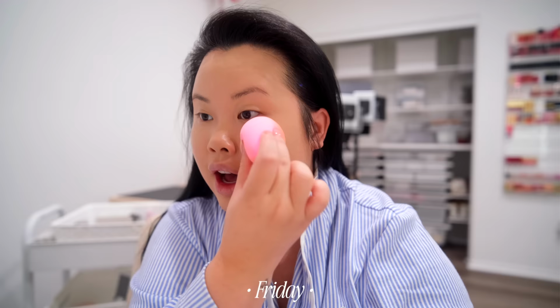Sausage is bomb. Good morning, friends. I am getting ready real quick and then we're gonna head out. Oh my gosh, how good does this foundation look? Hello, Riley George. This is the foundation today. Looks so good. I'm mixing my current two favorite foundations.